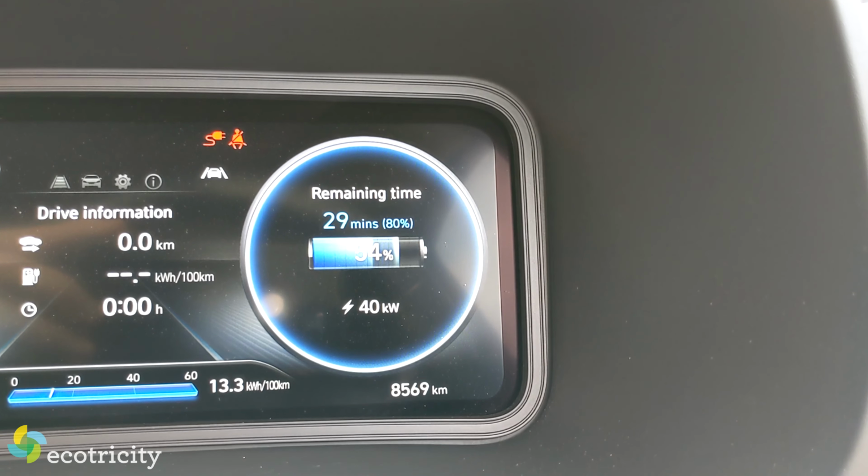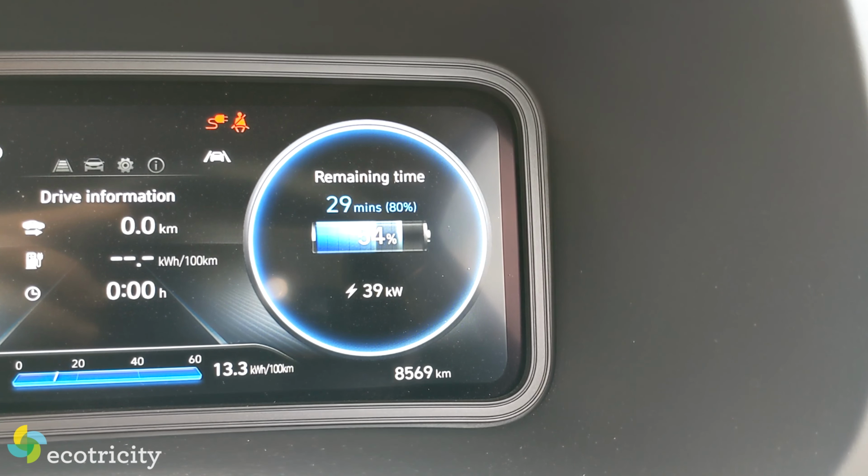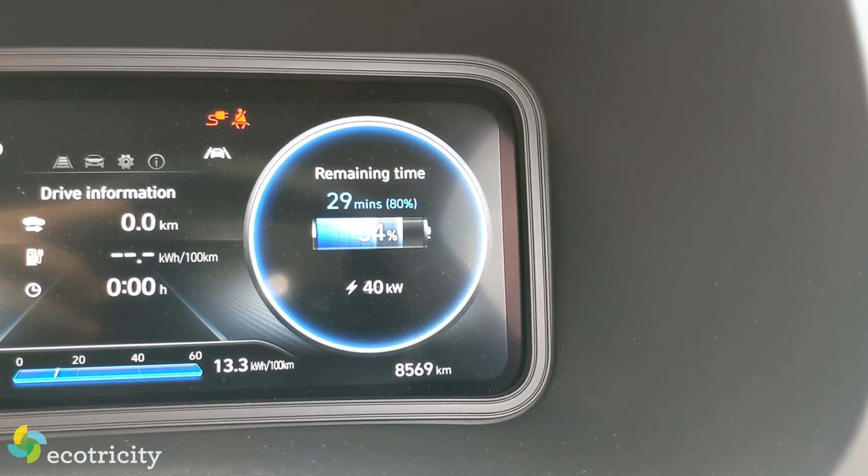But I can see why this is the 5th best-selling electric car in New Zealand, because it's a car designed for exactly what the average motorist wants. They want something that's reliable, something that costs virtually nothing to operate, and something that's safe and comfortable and has all the gadgets you could want. And this has it all.